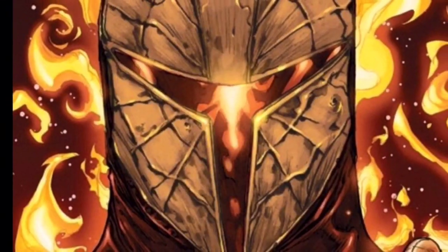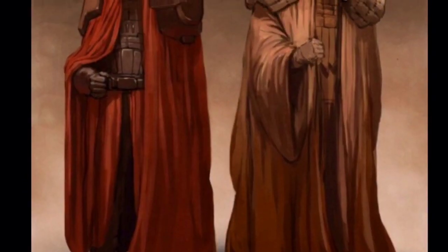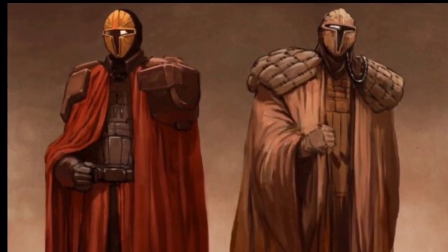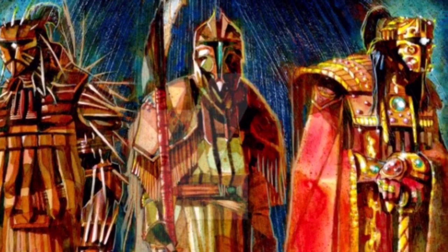Legend has it, the rigid bone of a mythosaur's sternum was taken from over one of the slain creature's hearts and carved into a ceremonial mask for Mandalore I. The mask was later passed down for generations, worn by each succeeding claimant to the title of Mandalore.